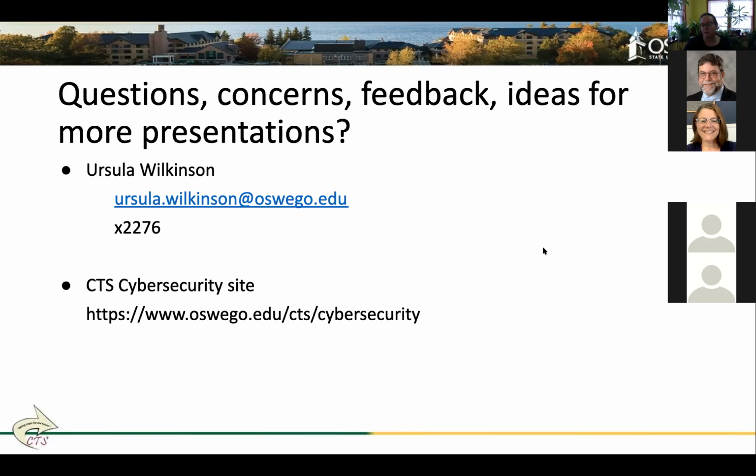So that's been happening, and it's another reason why we encourage people to not use personal email addresses for any legitimate college business. If we can tell people to expect emails from oswego.edu, and they get things from gmail.com addresses, that's one of those tools they can use to identify phishing emails.